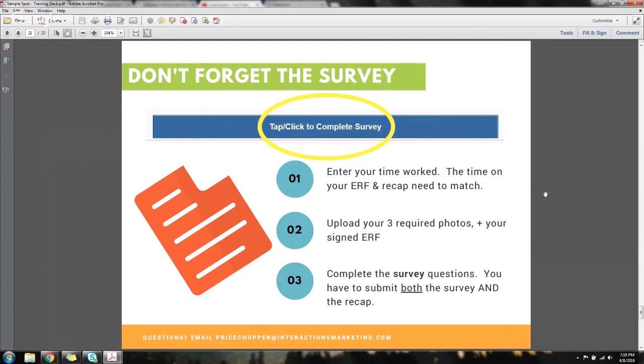So after your event, you'll log on to FieldLink and you'll see their post-event recap, and I'll show you that in just a second. You will click on your recap to open it, and then you'll see that you need to enter your time worked. So the time on your event receipt form and the time you enter in your recap need to match. So if it's 11:05 and you were late that day, then it would be 11:05 to 5:05 because you stayed that 5 minutes to make it up. And then you'll need to upload your 3 required photos plus your signed event receipt form. And lastly, complete the survey questions.